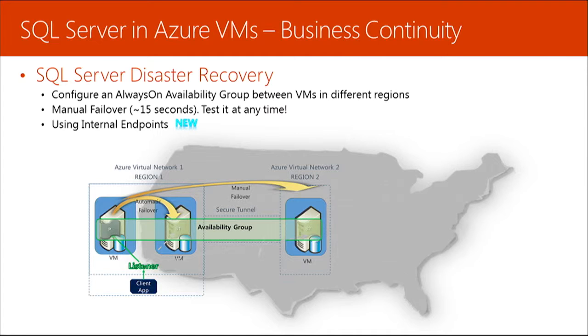The failover times are very, very good. It's around 15 seconds. So definitely something to consider. Everything is secure. Around 2 months ago, we released something called internal endpoints. What this allows you to do is connect these replicas in the different regions only inside of the tunnel, so nobody else can connect or try to connect to them.